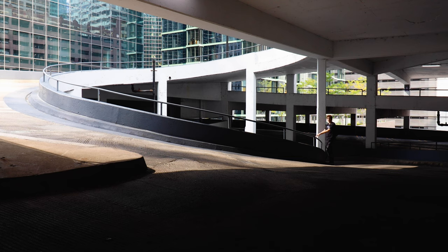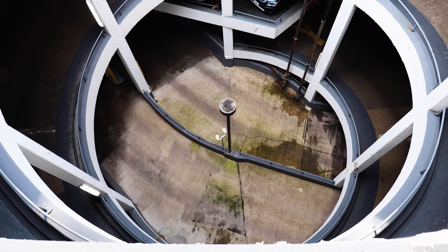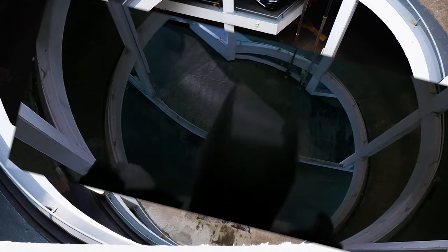But right down here is the circle. Let me show you that perspective. And here's where we see Batman jump onto the top of the van.